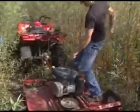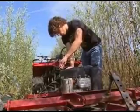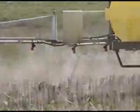Growing trees organically can work on a small scale. In larger plantings, it's difficult and it requires a lot of mowing and cultivation. An option is to use herbicides only in the first 2 or 3 years to get the trees established.